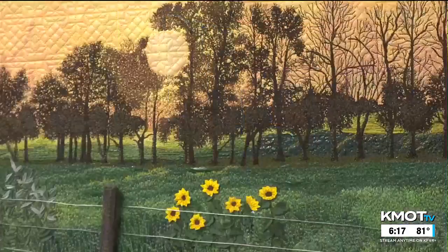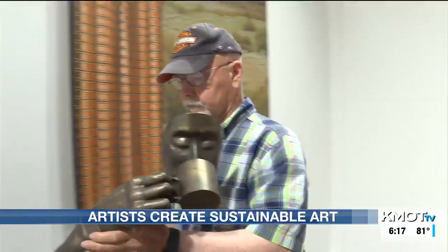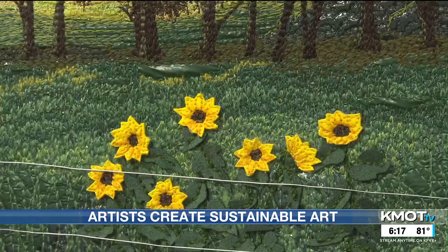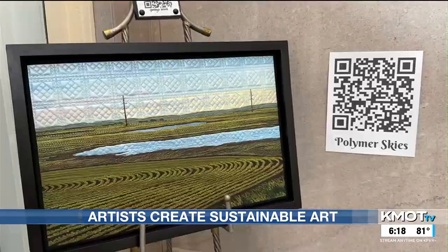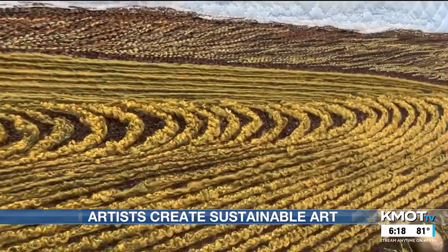A single artwork can have pages of stories to tell. Artists like Debbie and Rich have been making unique pieces for more than 3 decades. Debbie Kaufman makes quilted landscapes out of plastic that cannot be recycled. Start talking about how many plastics there are, because I've spent about 2 years collecting and then trying to avoid them. She says she learned a lot about how plastic is almost impossible to get rid of.